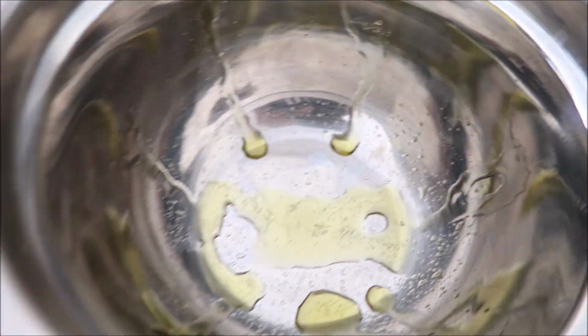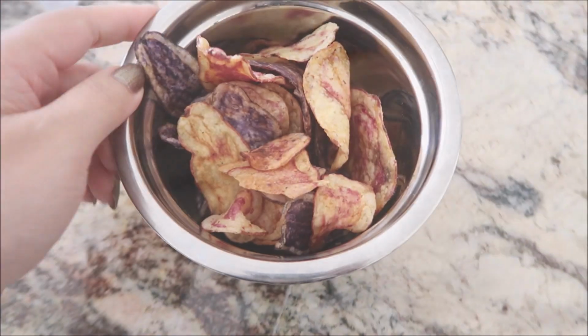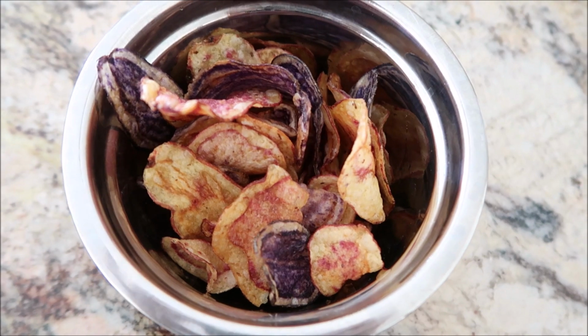So I've been using this truffle oil, popping it into a bowl, then getting some of the Trader Joe's Peruvian potato chips and kind of like rolling it around and like spraying more on top, and it's been so good.